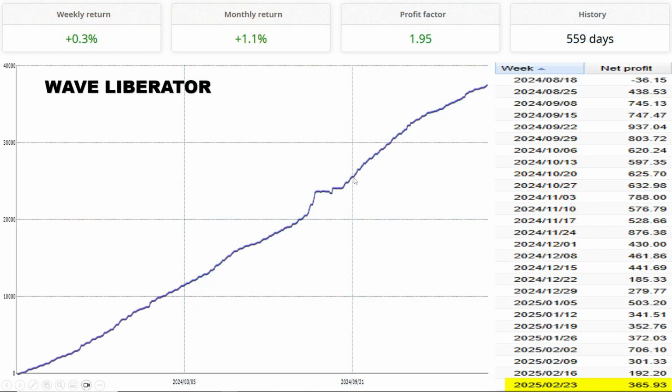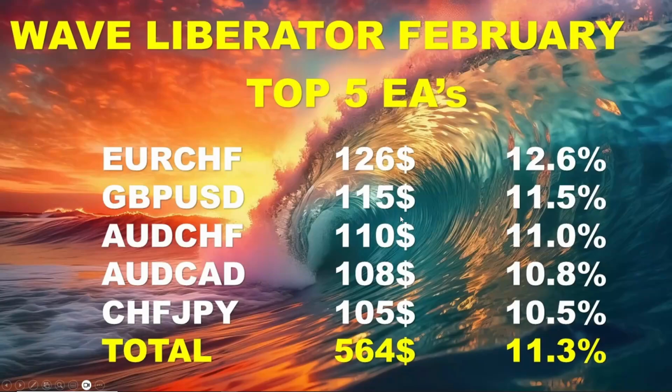If we go and have a look at the entire portfolio and what it has made, 365 for the week, certainly better than last week's 192. That was really low. And also the week before, 301. So it's nice to see things are starting to bounce back. But we also want to have a closer look to see exactly what it does on a monthly basis. It provides us with a better insight on which ones are worth trading and which ones are not.